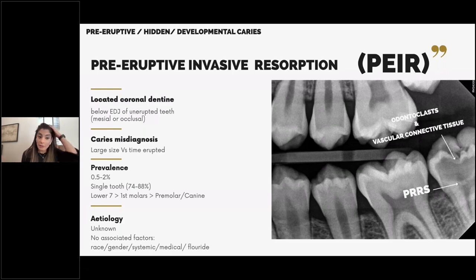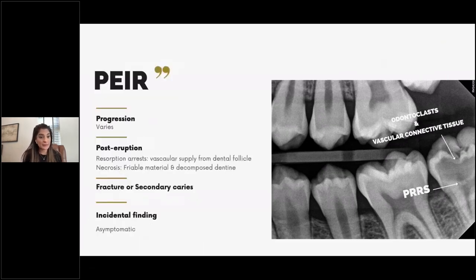The prevalence is quite low, and most often it occurs in a single tooth. The most common tooth to be affected is the lower 7, followed by first molars, followed by premolars and canines, but extremely rare in those 2 teeth. We don't know what causes it, and it's not associated with any factors. Once you know the diagnosis, you will spot it in a few patients. So it's one of those things that once it comes to your attention, you see it more. The progression of it varies. So in some people, it's very slow, in some people, it's faster.